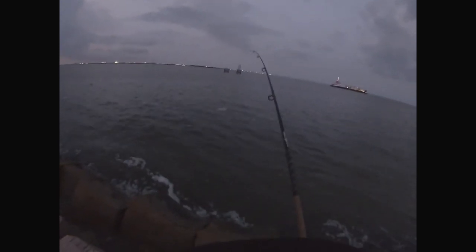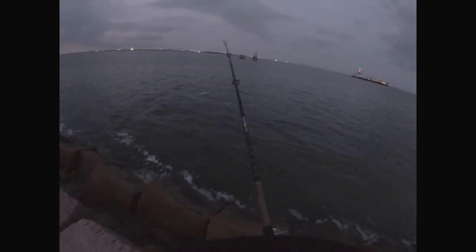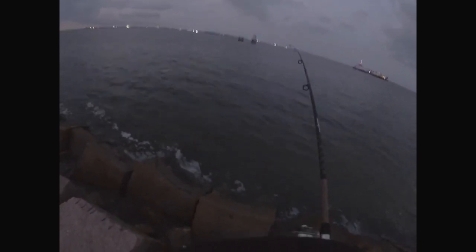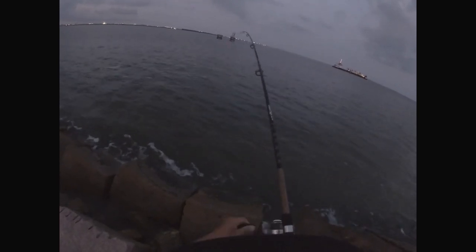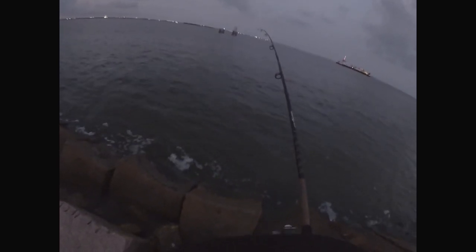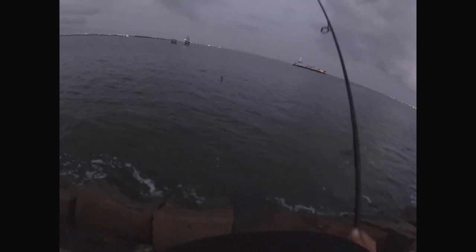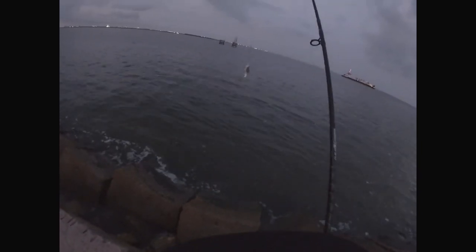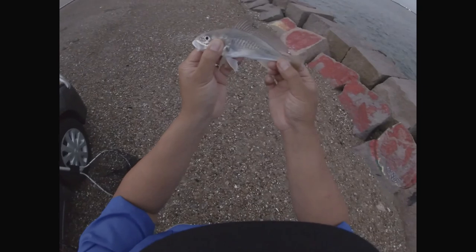All right, first fish of the day, guys. Let's see what we got. Looks like a croaker, but I also got somebody's line here. Hey guys, first fish of the day, just a small croaker. We'll see if we'll use them for bait.